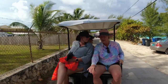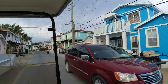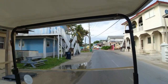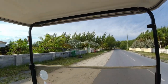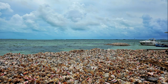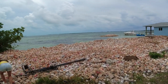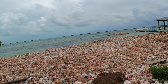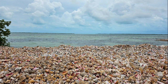So let's stop the rambling and get on this golf cart and head down to Joe's Conch Shack. It's only like a 15-minute golf cart ride from the port in Bimini. So let's just get going. And you will see as we're driving through Bimini, there are conch piles and shells everywhere. Photo opportunities for anybody who loves that pink color of these conch shells.